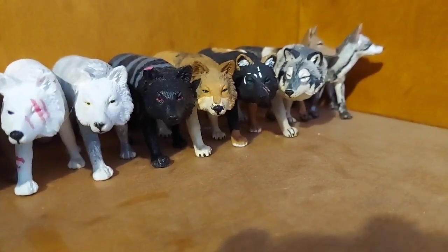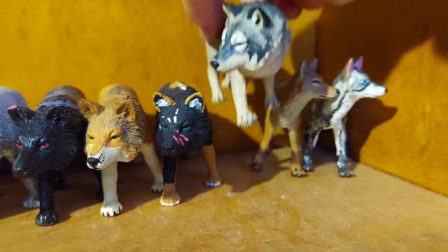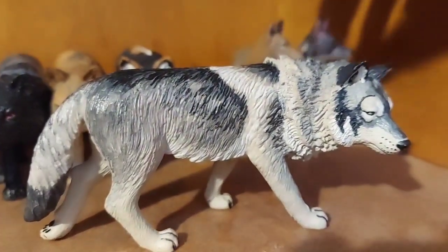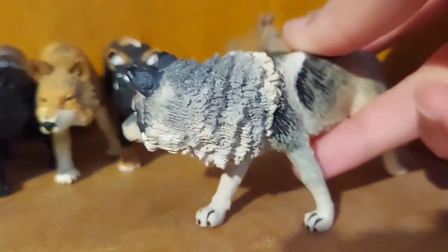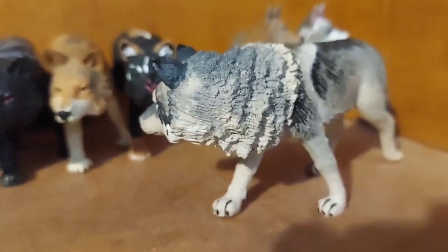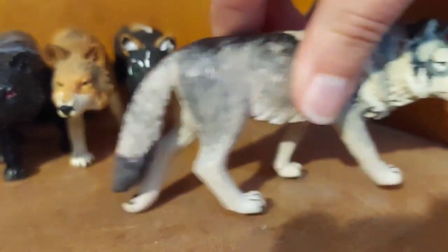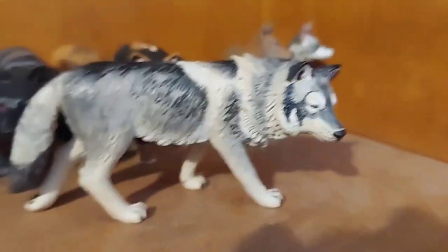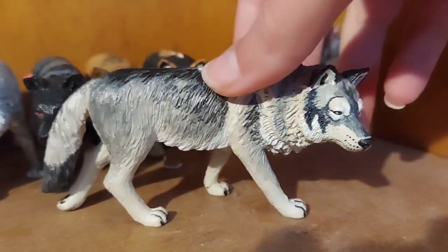Then I'll just scoot these guys over. Next one, this custom is not made by me. It's a resculpt of the Mojo Stalking Wolf by White Lightning. She's super, super good at making customs. This is the most recent custom I bought from her. This guy's name is Mephiles. I really, really like him. He's super cute, definitely my favorite custom that I've bought from her, and I'm able to fit him completely in the frame.